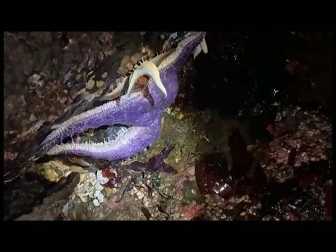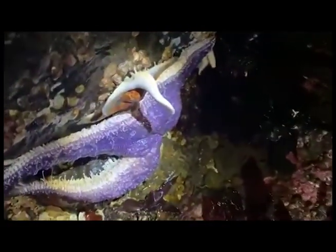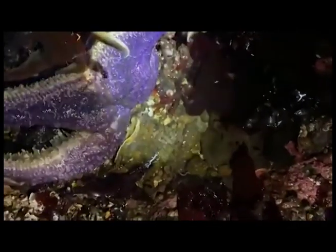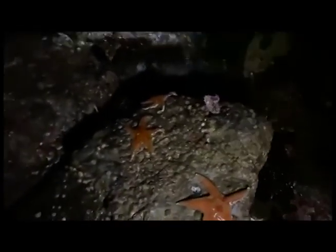So this is a really big Okra Sea Star. Really nice sized. Pretty purple coloration. There are usually a handful of them down here. So we're just underneath the bridge here. We're starting to look at the piling.